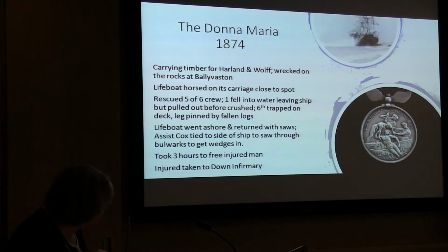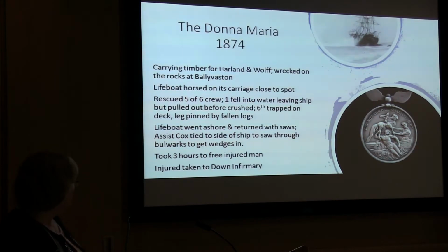I think it says, "Lest not the deep swallow you up." It was carrying timber for Holland and wrecked in the rocks of Ballyveston. Lifeboats had to be horsed because it was, and the next slide will explain that, as to why. But 5 of the 6 crew were rescued.